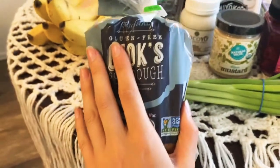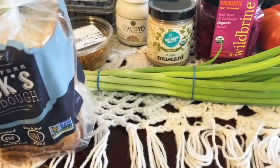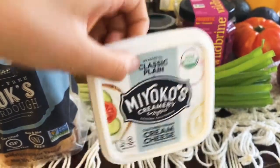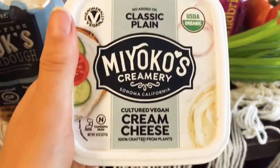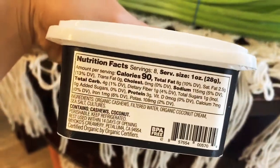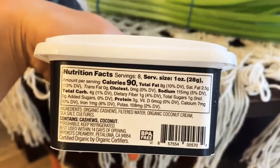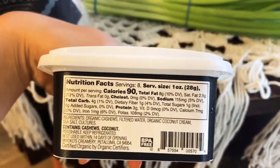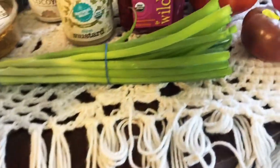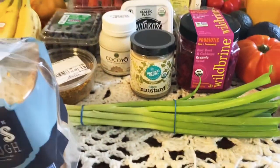So I'll get the bread and I'll toast it. I'll add some Minko's cream cheese, and this is the best vegan cream cheese that I've personally tried so far. Sorry, I just don't know why I said sour cream. Super simple ingredients too: cashews, filtered water, coconut cream, sea salt, cultures. So it also is a good source of probiotics. As you can tell, that's a theme that I've carried through this.